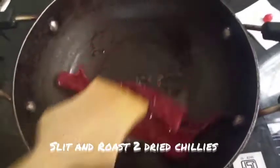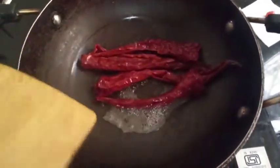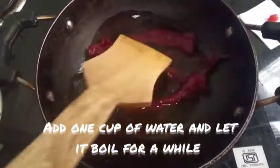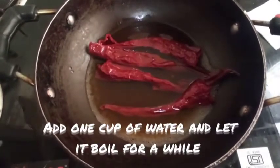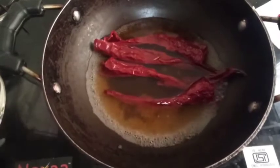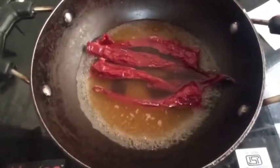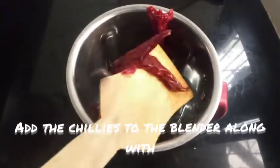To prepare the salsa lizano, you'll have to take 2 green chilies, cut them in the middle and remove the seeds. And then take at least 1 cup of water and let it boil for a while in the pot. Once it comes to a boil, it will give a slightly reddish brownish color.